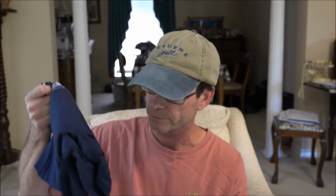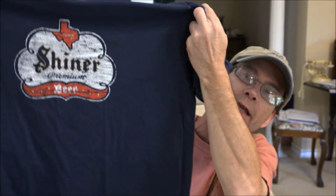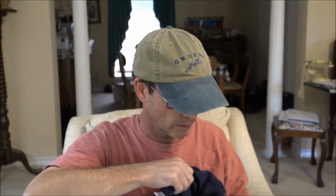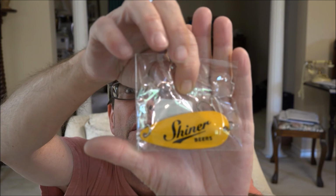Oh, this is cool. I like this t-shirt. It has the official Shiner Beer logo on it. All right, get this out of the way, and I got one more other thing. This is for you fishing guys out there. Yes, they even have Shiner Beer fishing spoons, okay? Let me get this. There you go.